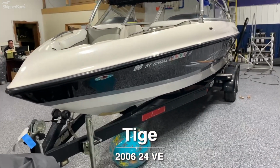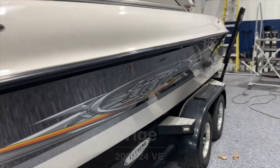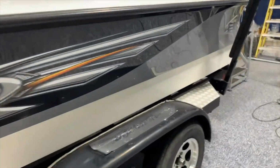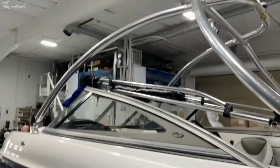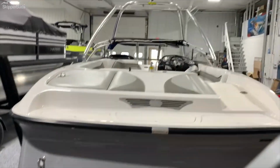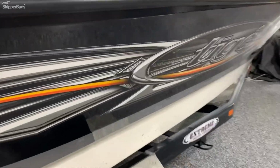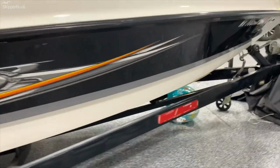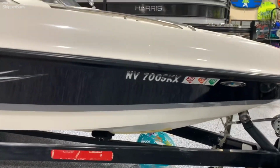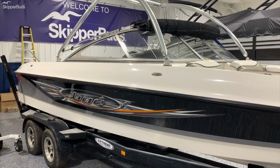Here's one of our newest listings, a 2007 Tige 24VE. Sitting on a nice tandem axle trailer. It's got a nice tower up top here. Nice teak swim platform. Lots of storage on the back of the boat here. Traditional nose on it. There you go. We'll go ahead and we'll jump up on inside and show you the inside.